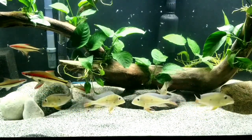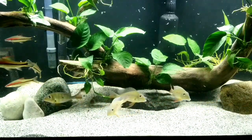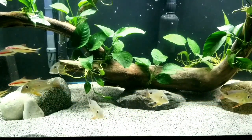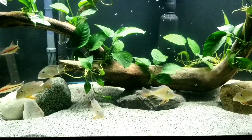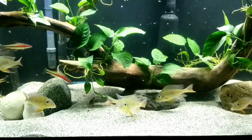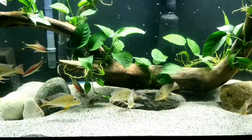I attach some anubias to my driftwood just for aesthetic purposes. They are not needed for the geos. Adding a flat rock or surface for breeding purposes is all they really need. Lower lights are also recommended, as they do shy away from bright lights.